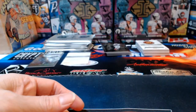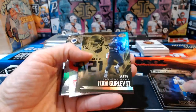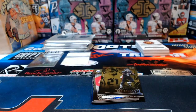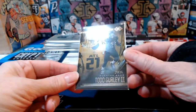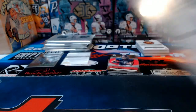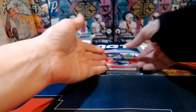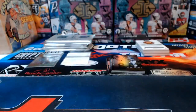Dan Marino and the Dolphins. And this apparently happened shortly before he got back on the field with Tampa Bay after serving his long suspension. So now the NFL has said, oh, we don't really care if you got charged or not. We're still going to look into it and see what we need to do. Todd Gurley, numbered to 25 for the Atlanta Falcons. Saquon Barkley, 399, the Giants.